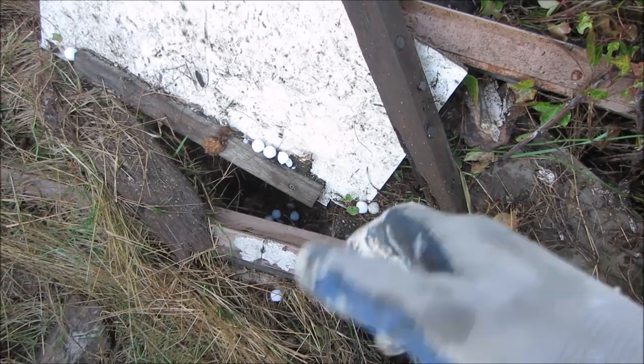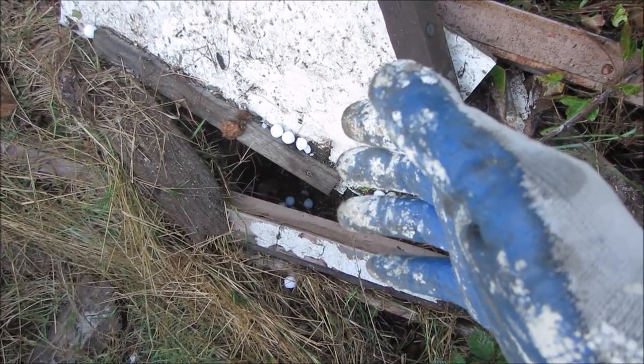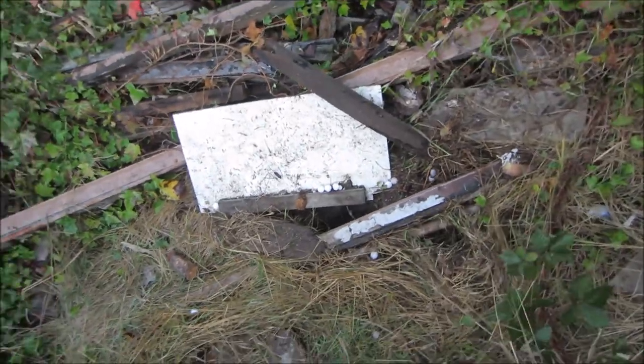I just threw a handful of mothballs in there, and a couple days later, this thing's been opened, and you can see it's almost like some sort of animal tracks here, and that was the easy solution there.